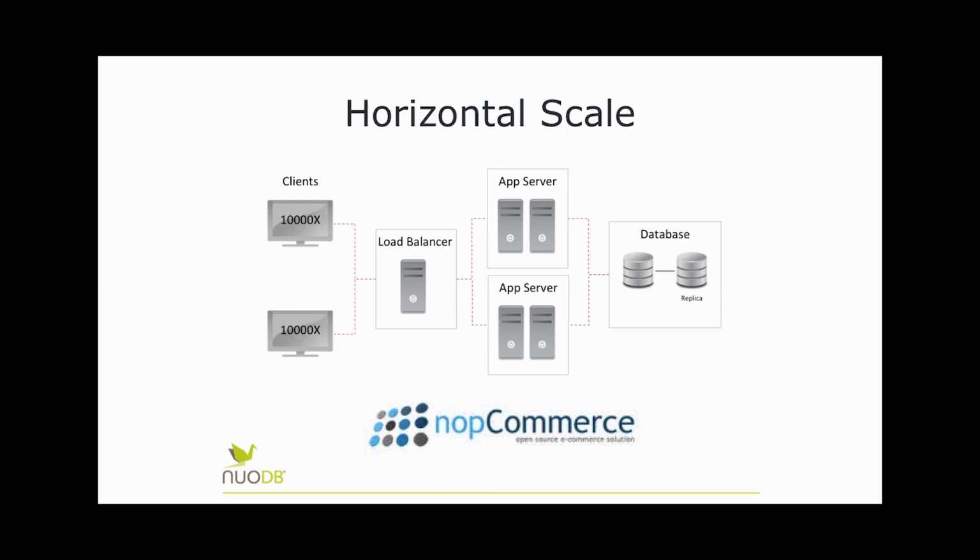The more successful your e-commerce business, the more complicated your horizontal scaling solutions become. In this example, we're looking at an additional set of app servers or caching servers that can help improve latency related issues on the client side. But what about the database?